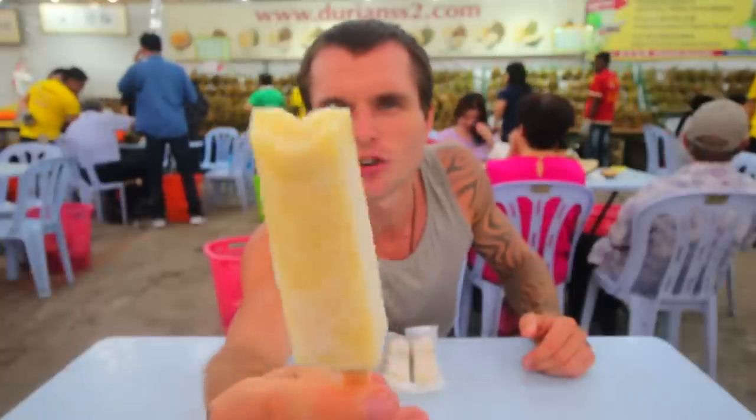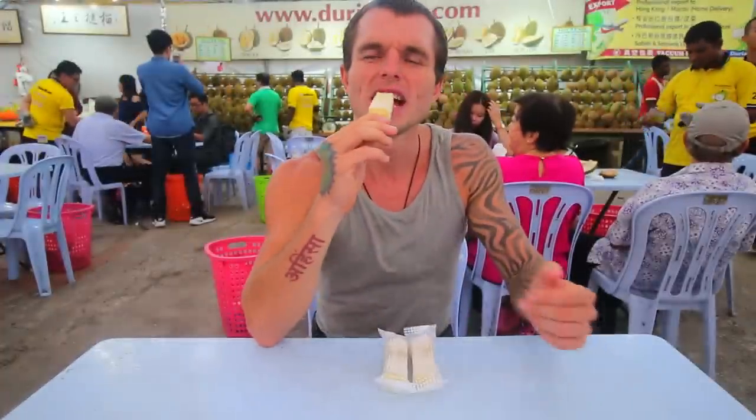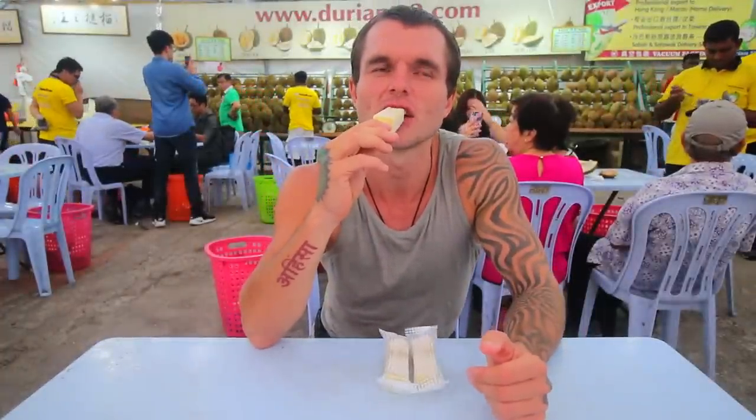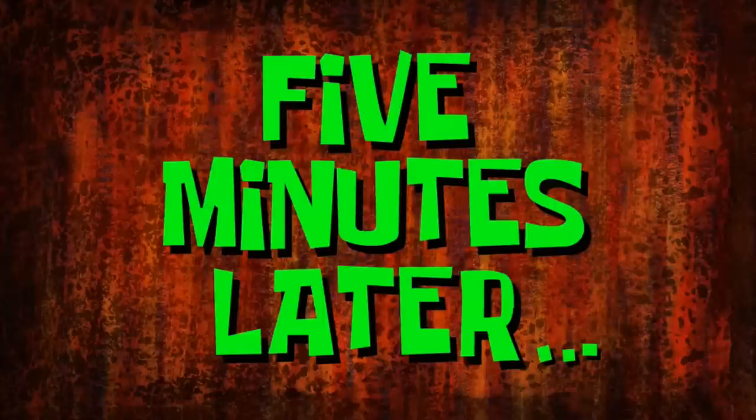Wow. It tastes way stronger to me today. 100% Musang King ice cream. Wow. It actually tastes like it's got a slightly cheesy taste to it. 5 minutes later.